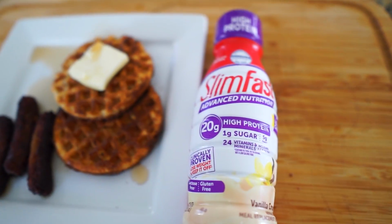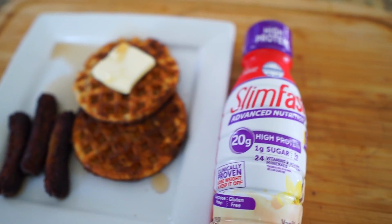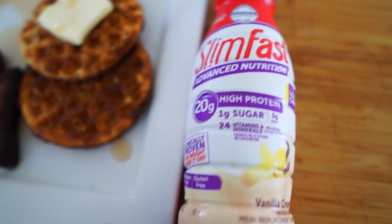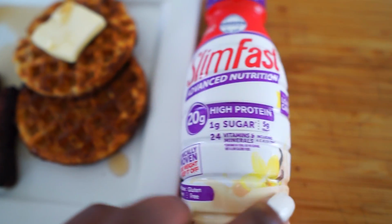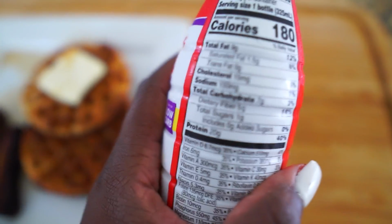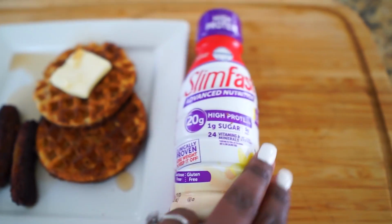And then I'm gonna be on the go today, just doing a whole bunch of errands and stuff. So I just wanna make sure I have a first meal that will be filling to keep me going throughout the day. So I'm gonna go ahead and add this Slim Fast vanilla shake. And it's low carb. It is 7 total carbs and 5 fibers. So that's 2 net carbs.